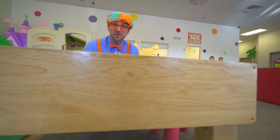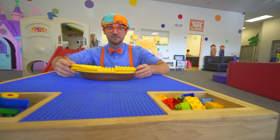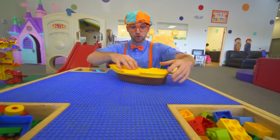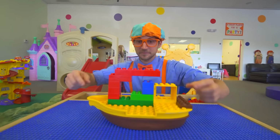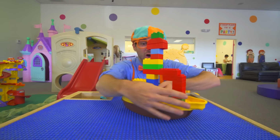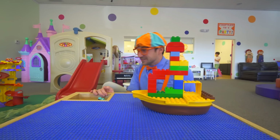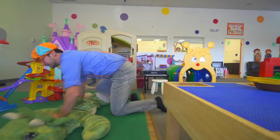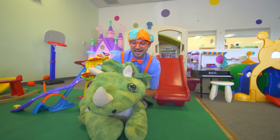Whoa! Look at this! This looks like the base of a boat. And this is water, see? Ooh! That is one cool boat. Okay, let's continue to crawl.